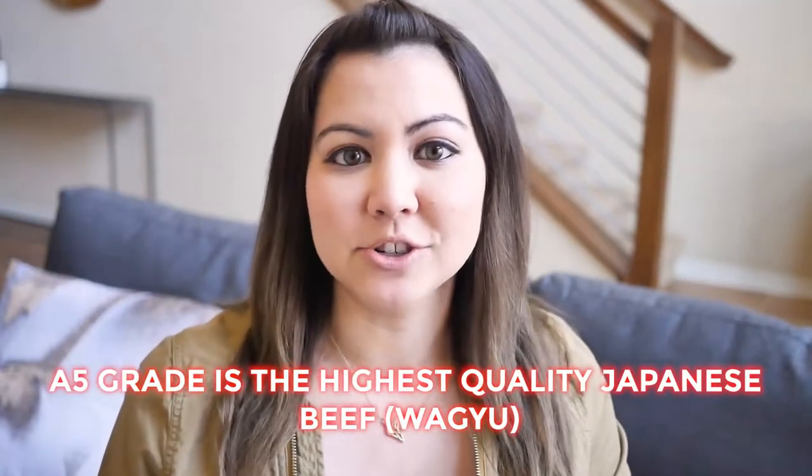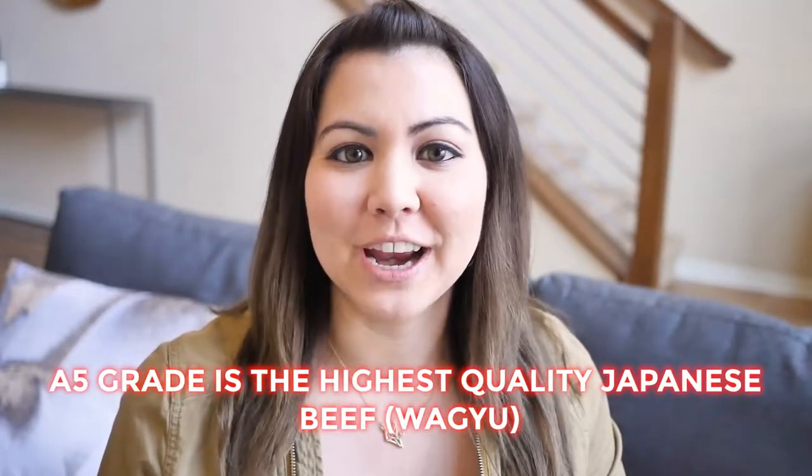But today we're going to try their A5 grade Wagyu. Wagyu is Japanese beef, or at least Japanese style beef. Not all Wagyu is from Japan anymore. But Wagyu is very fatty, very, very melty, and this one is katsu-fied. I know that Wagyu katsu sandwiches have been around in Japan for several years, but they're fairly new in the States, though a couple places do offer it.